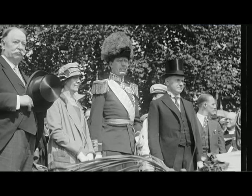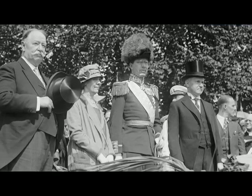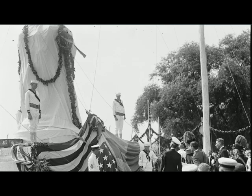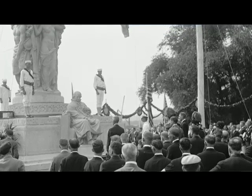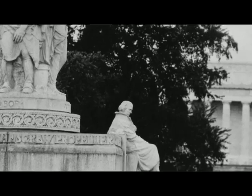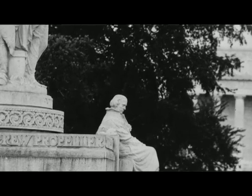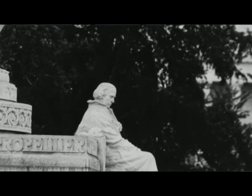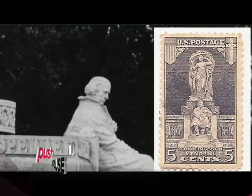In attendance were the President, the Swedish Crown Prince, and thousands of spectators. But what wasn't present was the monument, which hadn't even been started. Instead, Fraser unveiled a plaster mock-up which he had painted pink to look like marble. After the dignitaries left, a large block of granite was brought in, and the actual monument was carved on site.